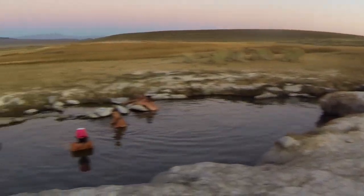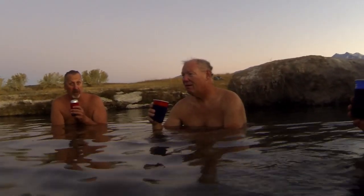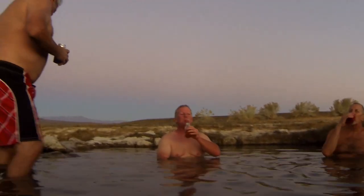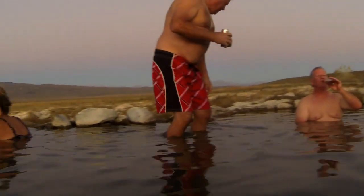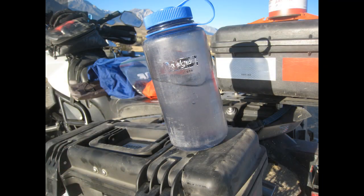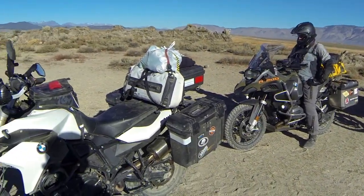I walked down to this springs area, had some refreshments, and sat in the hot springs fed pool here. It's pretty cool. We saw a really cool full moon rise over the eastern ridge behind us there. So really nice. And then this is my water bottle the next morning, which froze inside my tent.